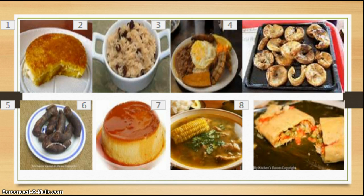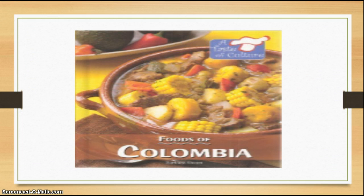On the bottom right, the final item there is a tamale, and it's cooked with corn dough, and it's filled with meat or chicken, and the vegetable is actually wrapped in a banana leaf, and those are real famous in what they call the Tolima region, and they're filled with chicken, pork, rice, potatoes, and carrots.